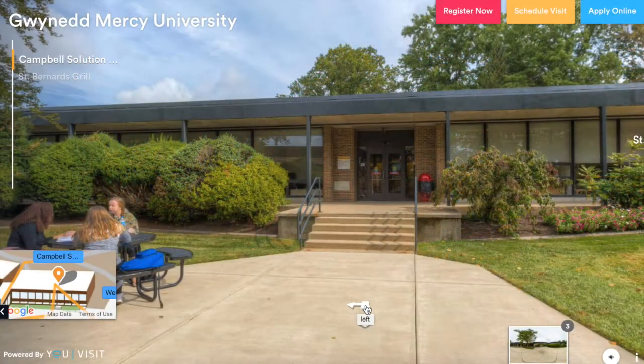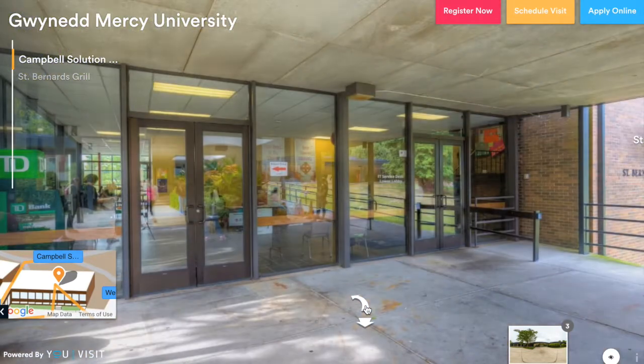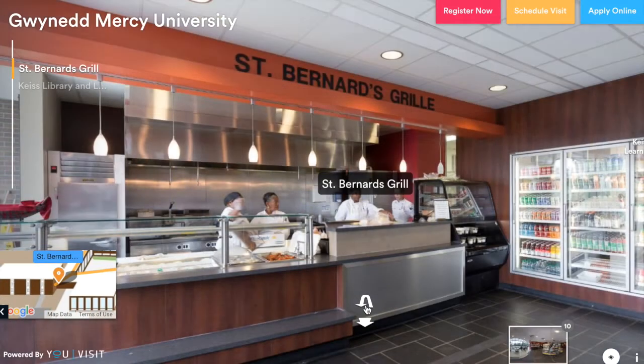Our next stop is St. B's. The running joke on campus is whether or not the building is actually called St. Bernard's or St. Bernard's. It is one of our original academic buildings. However, the most important part of St. B's is the St. B's Grill.